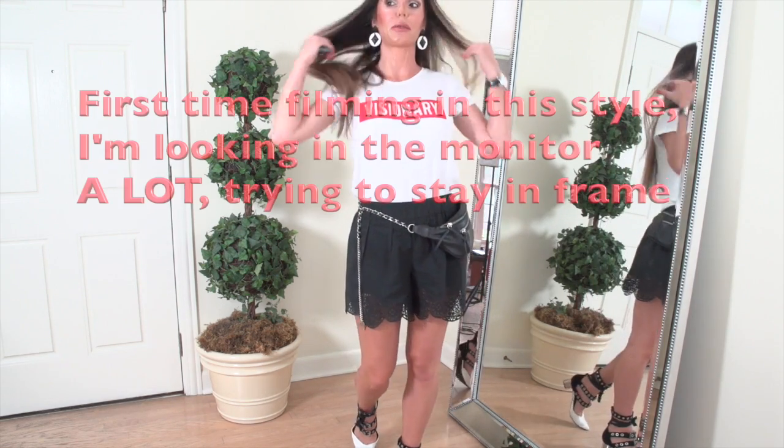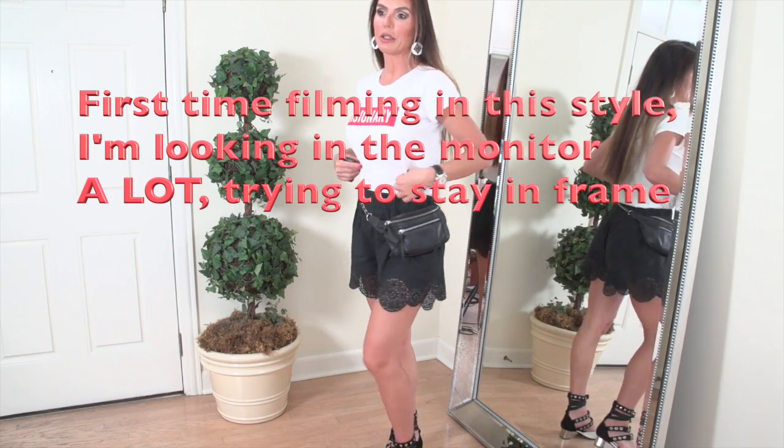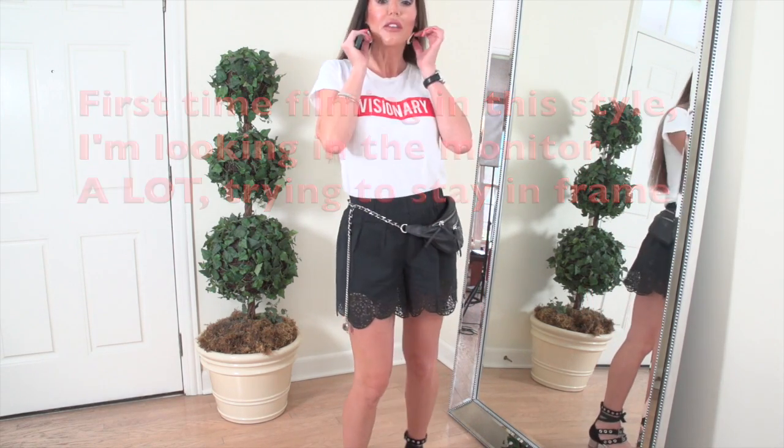A very easy graphic t-shirt. You know, you can get these everywhere. Cotton, breathable. And then a fun earring just to tie in the white.